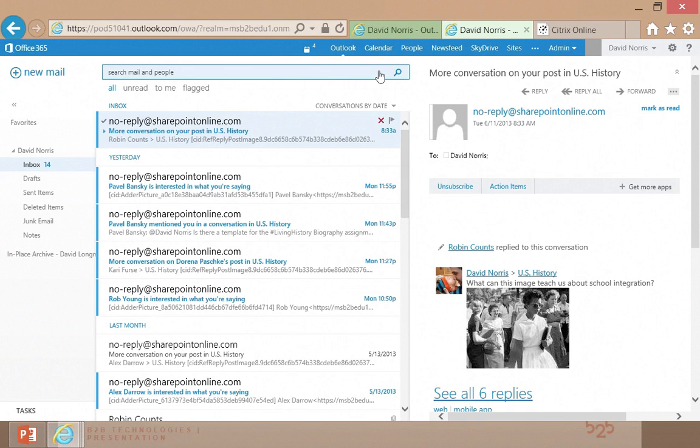What they're really looking for is that type of experience that Outlook has always provided, which is: what's the information that's important to me, and put me at the center of the experience. And that's why we think the time is right to really start looking at SharePoint as a learning management environment, because with this latest service upgrade, it's putting the user at the center of the experience.